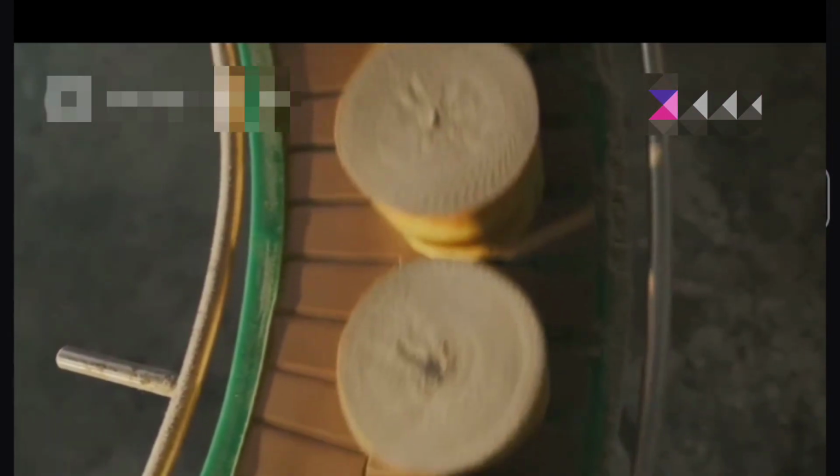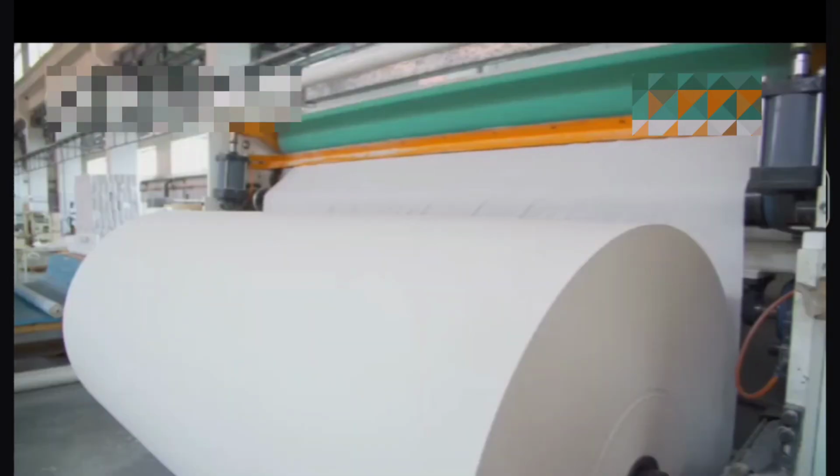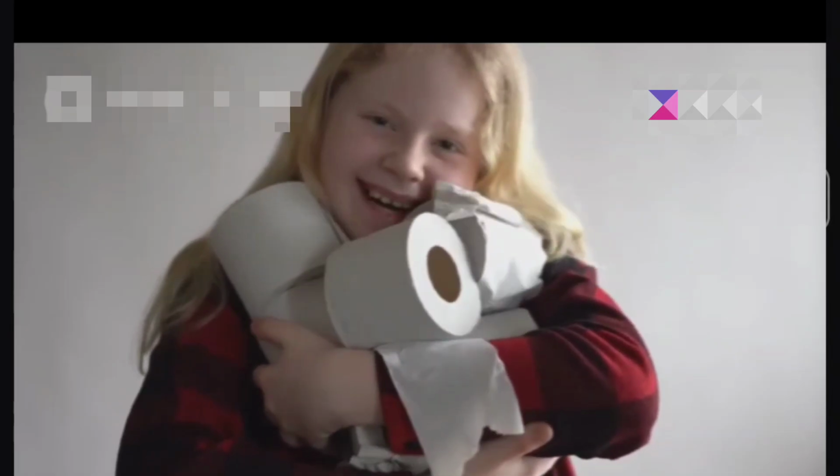The spools are then cut into smaller rolls, perforated for easy tearing, and packaged for distribution. We'll follow each step from start to finish to see how these everyday essentials are made. Along the way, we'll uncover some surprising facts about toilet paper.